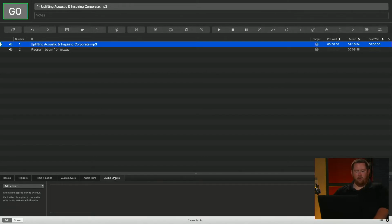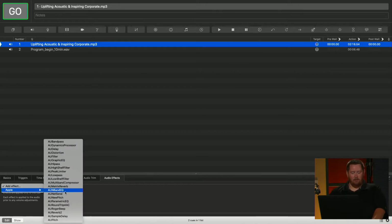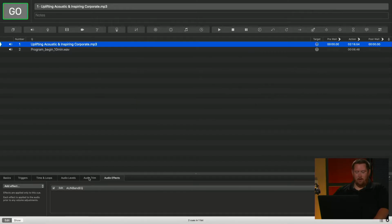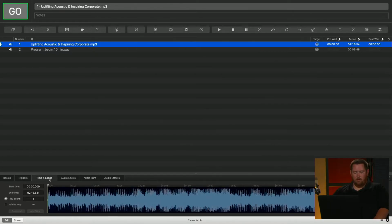One great thing is you do have some other audio effects. So I'm going to go in and I can choose an EQ, I can choose compressors. That way if I need to edit a track, I can do that on the spot. You can also do time edit. So I can edit the front, the back, and even put in fades.